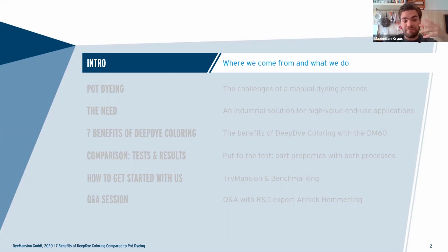So why should you actually switch from a pot to a DM60, for example? We collected 7 benefits that show why DeepDye coloring could be also very interesting for you and your customers. Comparison then, as Daniel explained, we just launched a white paper about exactly this topic. So we will highlight some of the tests and results that we gained in the past few weeks together with the R&D team.